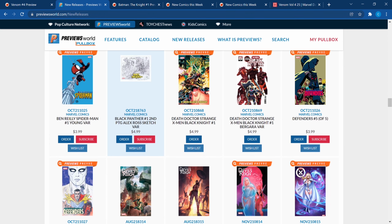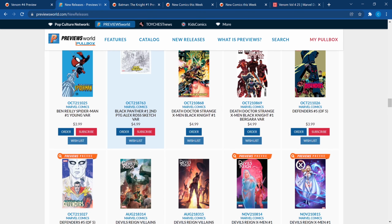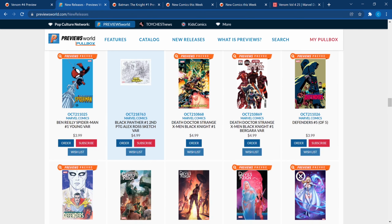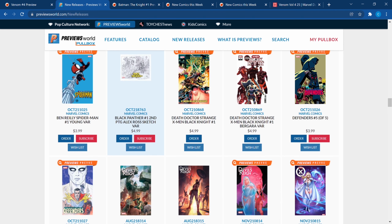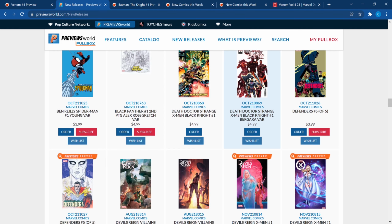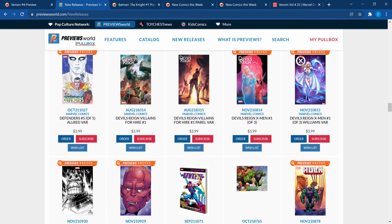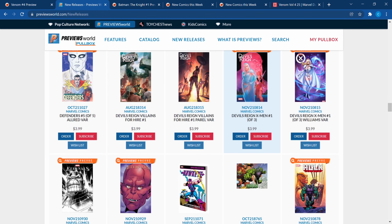Death of Doctor Strange, X-Men Black Knight number 1. I might just skip on that, even though I do love the Death of Doctor Strange books. They seem to have expanded way further than I want them to expand to. Devil's Reign, Villains for Hire number 1. The Thunderbolts are back. That should be a pretty cool book.